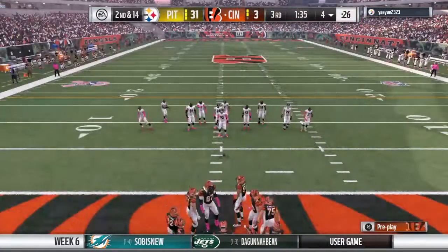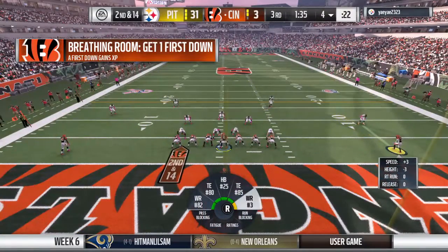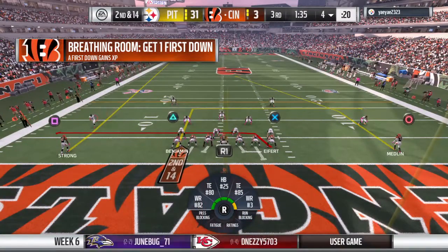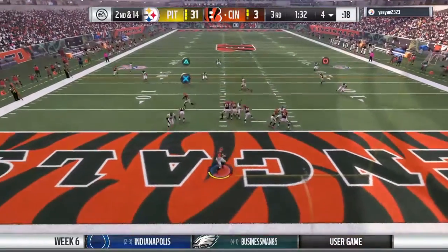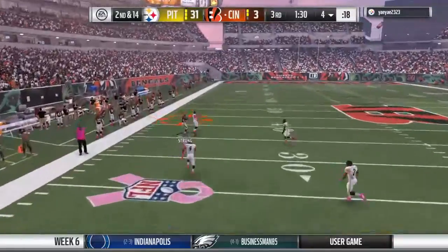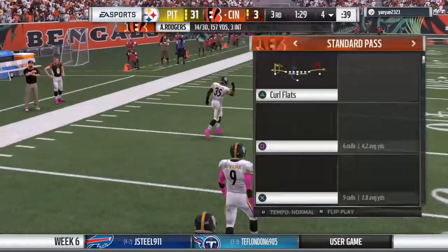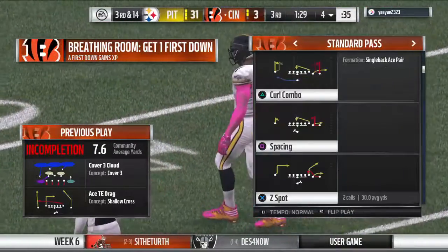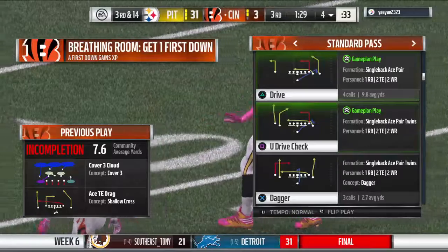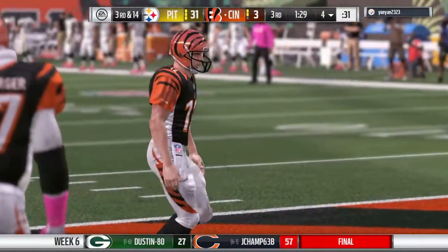Second down here after the incomplete pass. From deep in their own territory, they look to throw. He's going to go up top again. And both guys were there, but it falls incomplete. They weren't able to complete that attempt, and that was a heck of an attempt there from the shadow of their own goal line. But that tells you how much confidence they have in their offensive line.